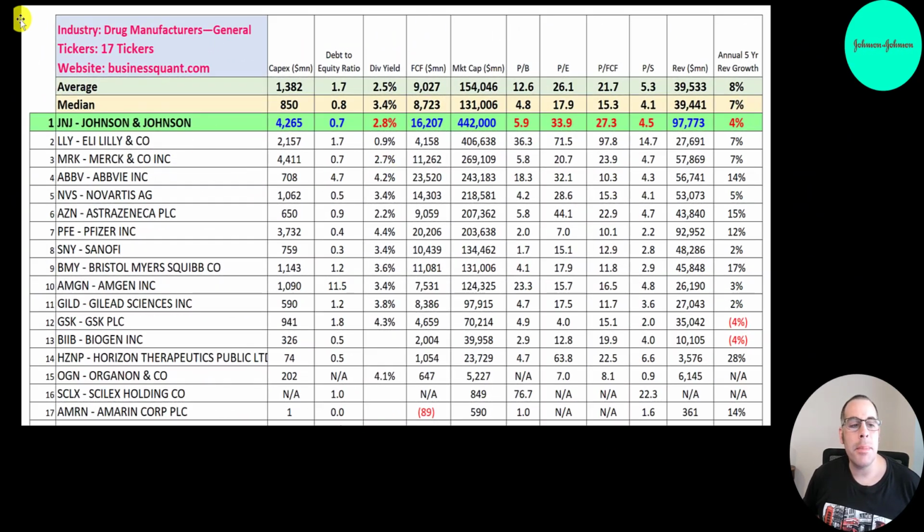There are 17 companies in the same industry as JNJ, and if they have a number in red, they're worse than the median. If they have a number in blue, they're better. They spend a lot on CapEx. Only Merck spends more. A good debt to equity ratio, 0.7. So for every dollar of equity, they have 70 cents of debt. The average is 1.7. The median is 0.8. Look at Amgen, 11.5. They're really leveraged. That means for every dollar of equity, they have $11.50 of debt.